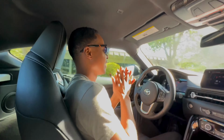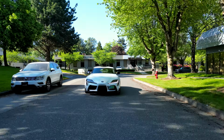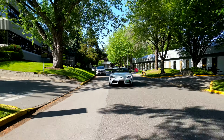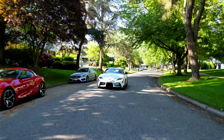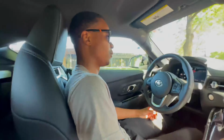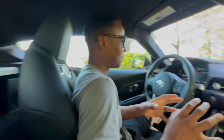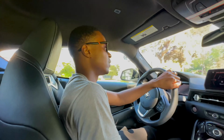Yeah, so other than that, that's about it for me when it comes to this car, the 2023 Toyota Supra GR. It's pretty powerful actually, if you ask me. You would think it's about maybe 400 horsepower or so. It still feels powerful, and the transmission feels familiar. Like I think I know it from BMW, but the shifting is good, it's amazing.